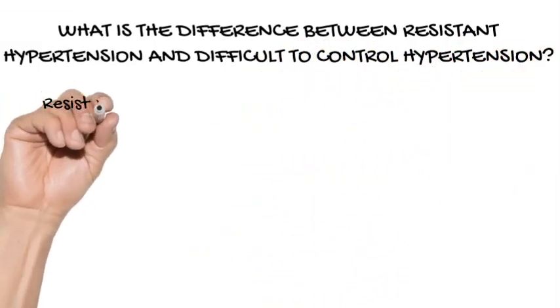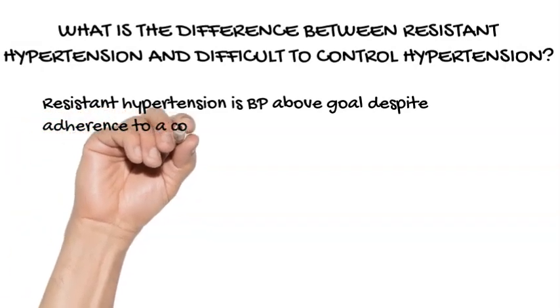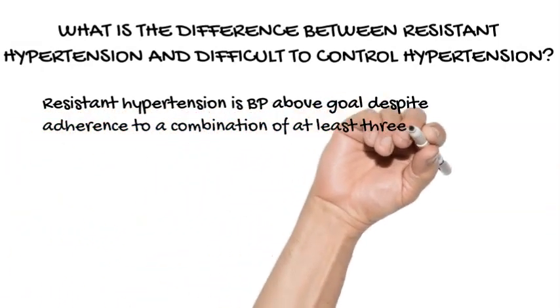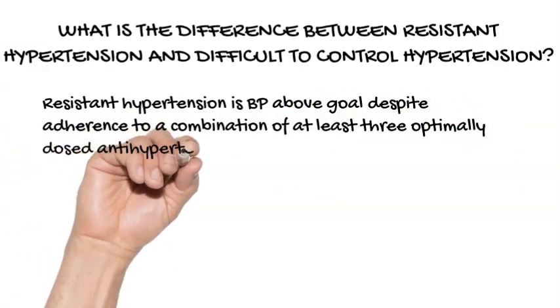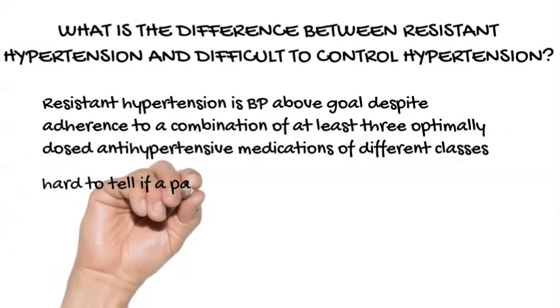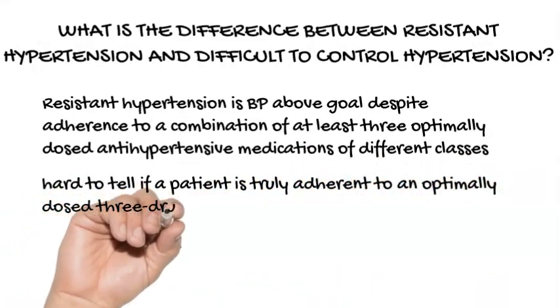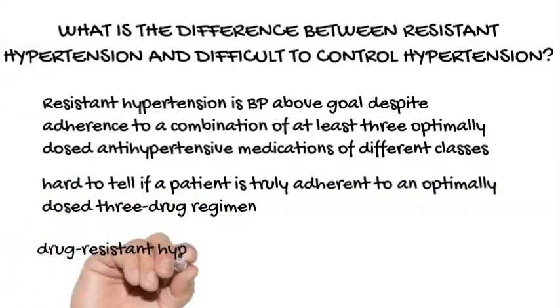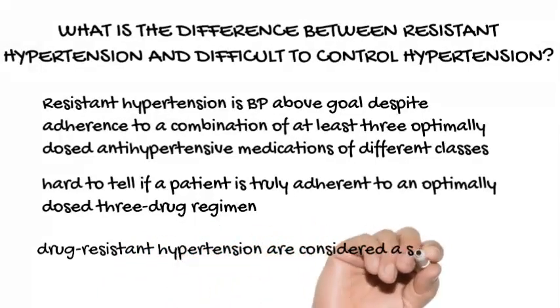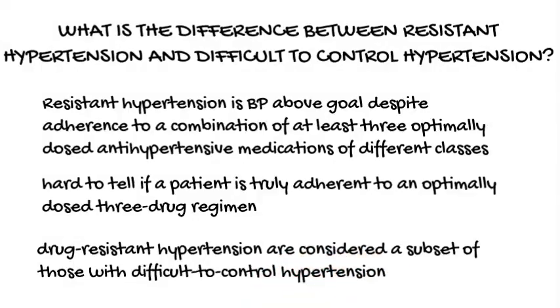Resistant hypertension is defined as blood pressure above goal despite adherence to a combination of at least 3 optimally dosed antihypertensive medications of different classes. However, in reality, it can be hard to tell if a patient is truly adherent to an optimally dosed 3-drug regimen. Therefore, patients with drug-resistant hypertension are considered a subset of those with difficult to control hypertension.